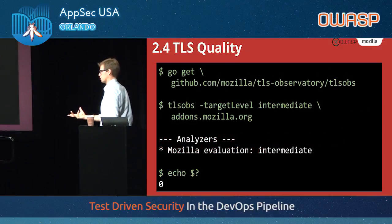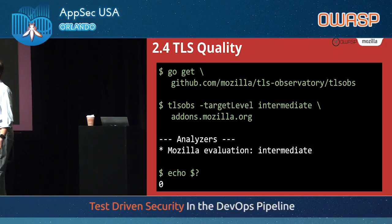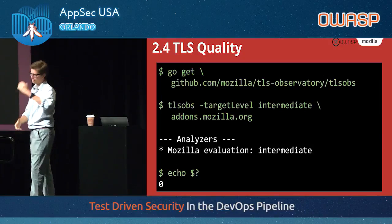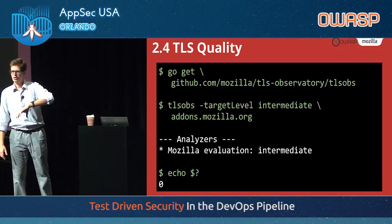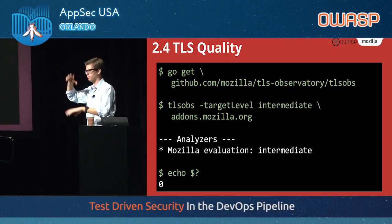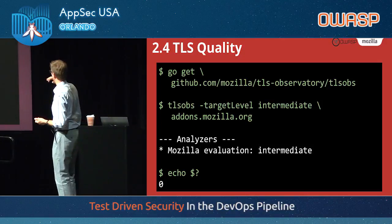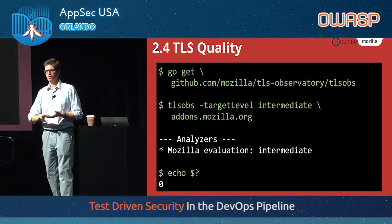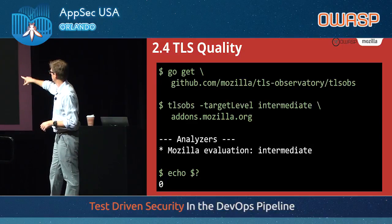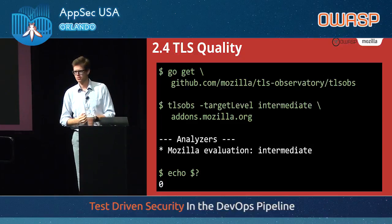You can do that with TLS configuration as well. TLS Observatory is our security scanner that's part of the Mozilla Observatory, specifically on TLS. And you can say, for example, I want addons.mozilla.org to always have an intermediate configuration. If you've ever looked at Mozilla's SSL recommendations, we have levels, and intermediate is the intermediate level. If we want to integrate that into a CI pipeline, we'll say addons.mozilla.org needs to always have intermediate configuration. So we will run that tool, and if it is evaluated as intermediate, we'll return a code of 0, which will say, okay, everything is good, you can go ahead.